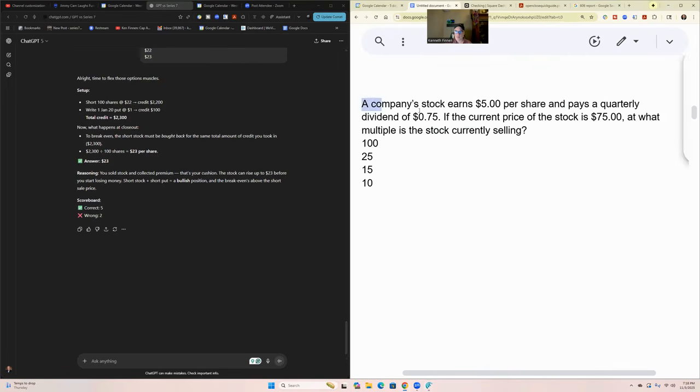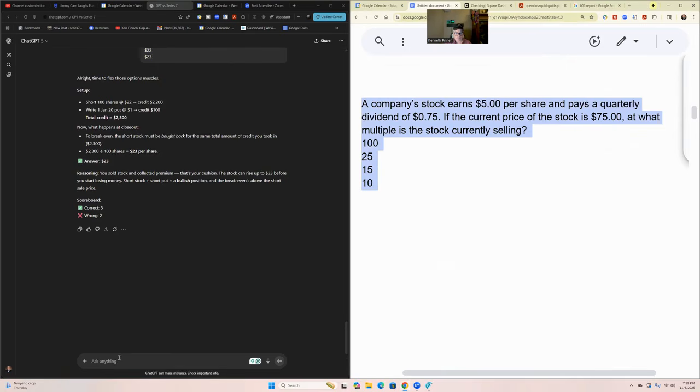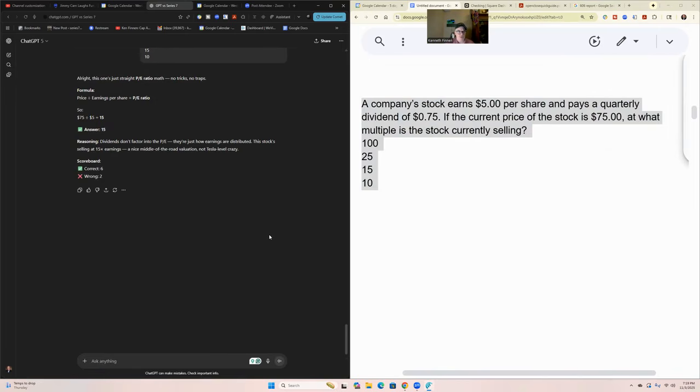Okay, here we go. A company stock earns $5 per share, pays a quarterly dividend of 75 cents. If the current price of the stock is 75, at what multiple is the stock currently trading? Let's go. This one's just straight PE math, no tricks or traps. Formula: price divided by earnings per share, the PE ratio. So 75 divided by 5 is 15. Answer is 15. Dividends don't factor into the PE. They're just how earnings are distributed. This stock is selling at 15 times earnings, a nice middle of the road valuation, not Tesla level crazy. Boom, 6 in a row. Not 6 in a row, but 6 right, 2 wrong. Yeah, so if they say the word multiple, they mean PE.